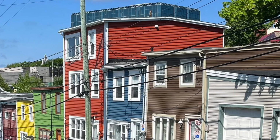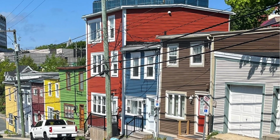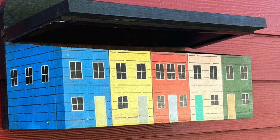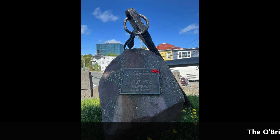Signal Hill, we saw some cute row houses and even a mailbox that is made like row houses, and they seem to be typical colors here in St. John's. We also went to O'Brien's Park. It's a memorial.